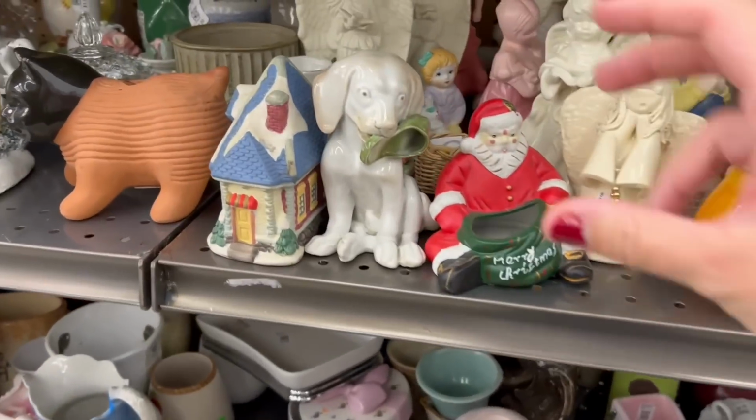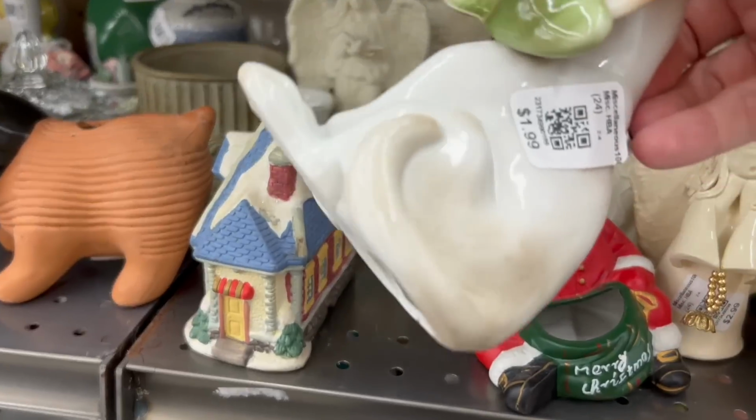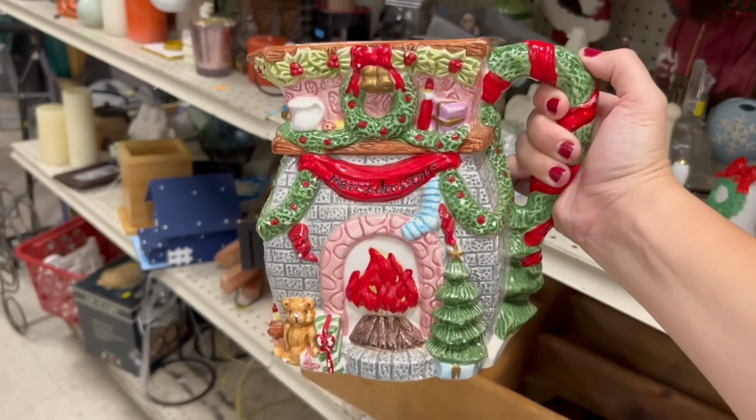Now watching this back, I kind of wish I would have gotten this little lab figurine. This would be really pretty on like a stack of books, on a bookshelf. I don't know, I kind of wish I would have got that.